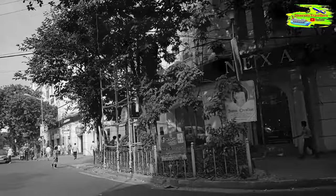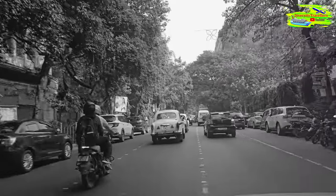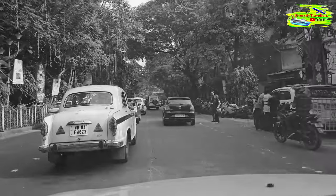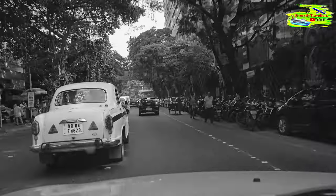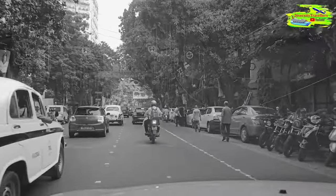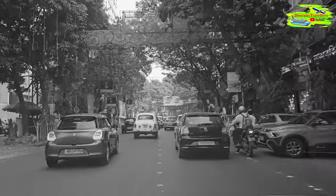This is famous Park Street. One of the affluent streets in Calcutta, and there are a lot of extraordinarily good restaurants on both sides. And Park Street is also famous for nightclubs and also lighting, not just during Durga Puja but also during Christmas as well.